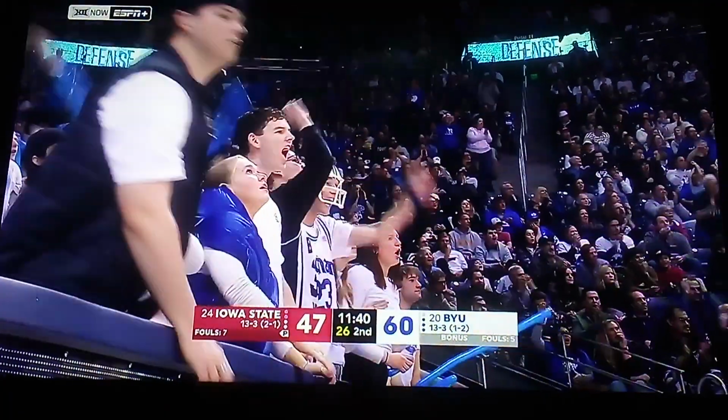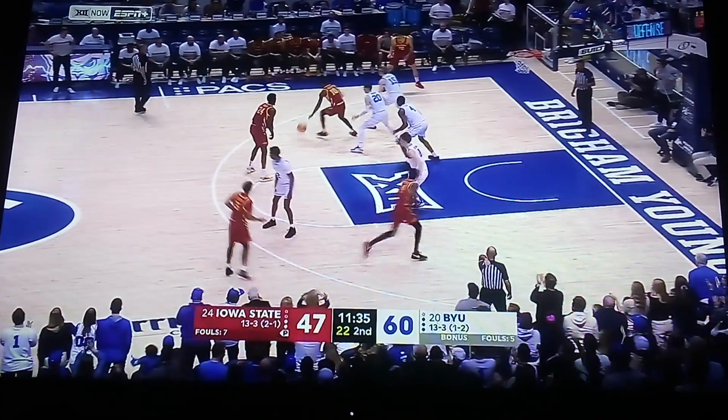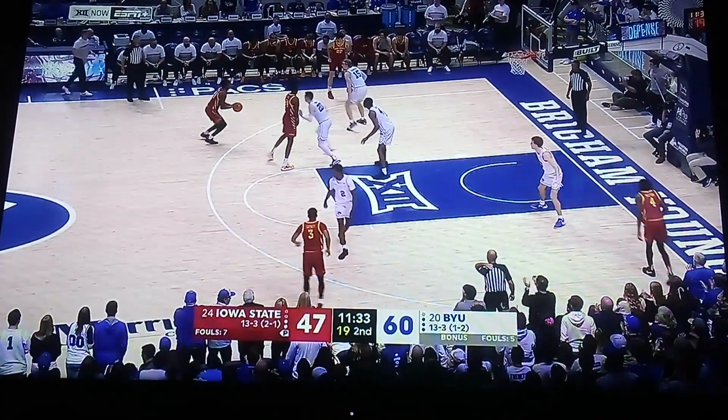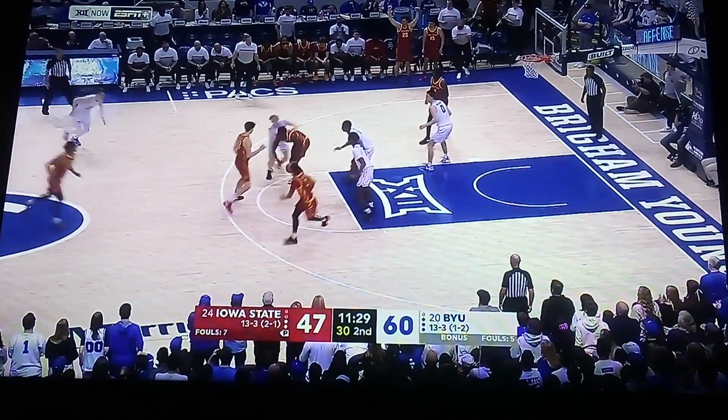When we talked about Atiki tonight, especially being able to be out on the floor for that very reason right there. He stayed out of foul trouble, allows him to make those rim protection type plays.